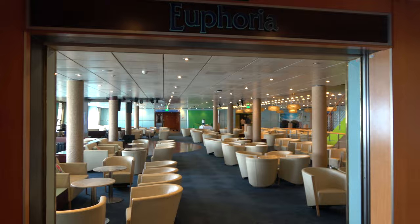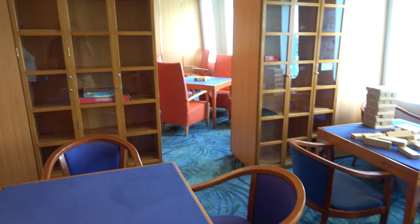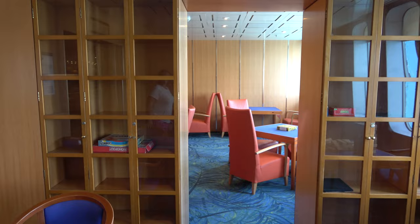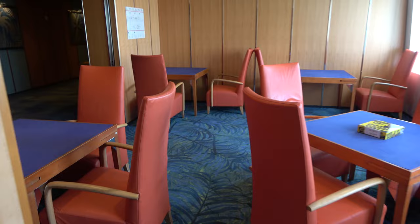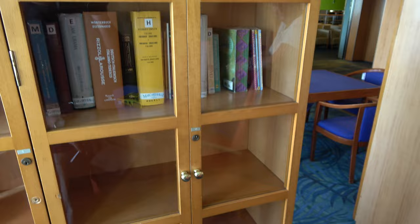Right next to the Euphoria Lounge, you do have the library on board. Some pretty nice tables here if you want to play dominoes or cards, giant Jenga. There are a couple games available in these cabinets, but it's about 10:30 in the morning right now, and the cabinets are all locked up. These are interesting chairs as well. Now, in the library, there's also books, about 12 books. We're trying to look at a 13th book, but unfortunately, they're locked.